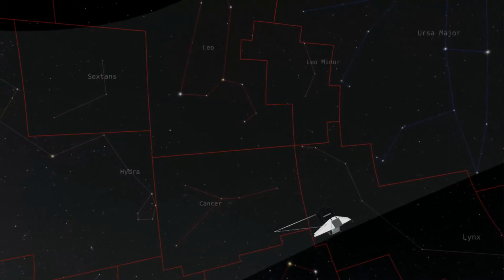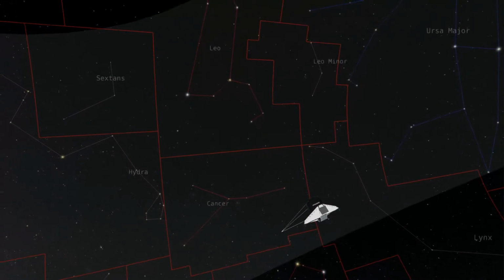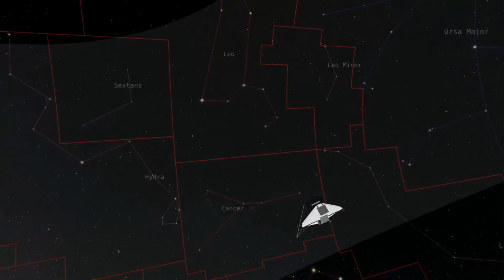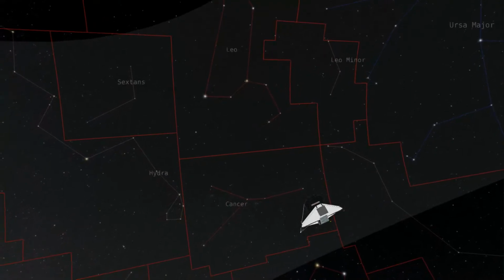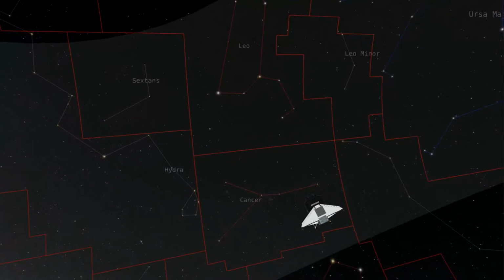So you heard me earlier talking about the sun shield and how that will always be facing the sun. So in order to protect it from the sun, a specific portion always needs to be facing the sun. And as a result of that, we can only look at a certain portion of the sky on any given evening.